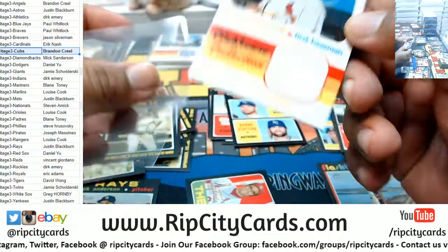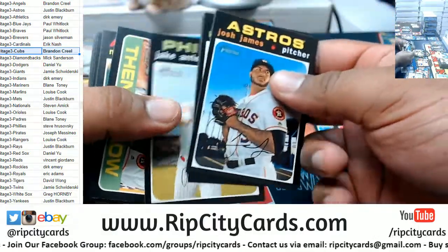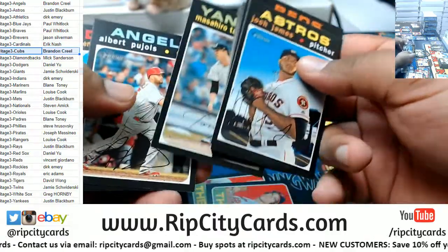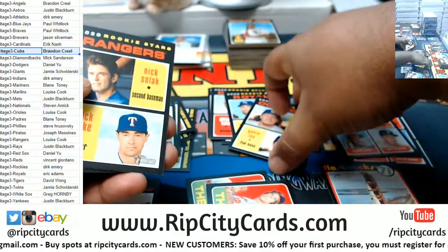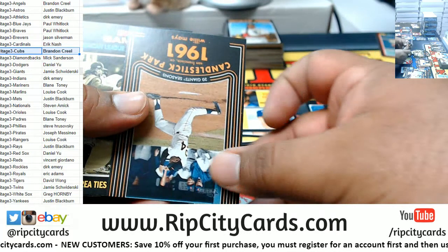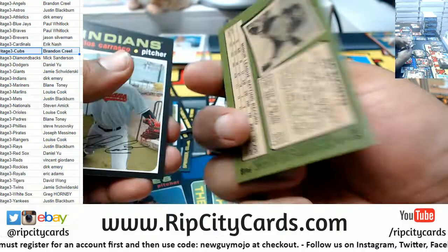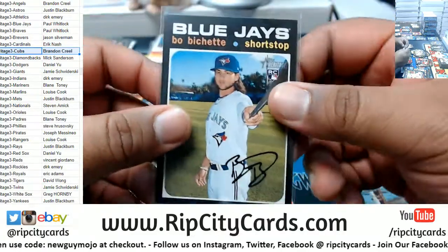We got a Paul Goldschmidt relic for the Cardinals. That was the Reds player you saw with the hat off, by the way, Giordano. This is Josh VanMeter, but it qualifies as a basic card. It's a Bo Bichette. That's an action image card. Bo Bichette, Blue Jays, rookie, action image. Pretty cool.